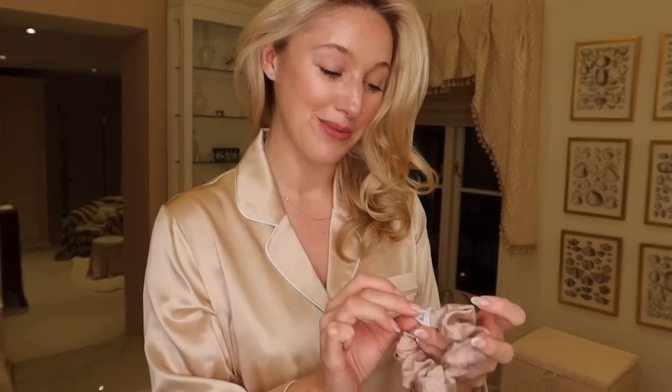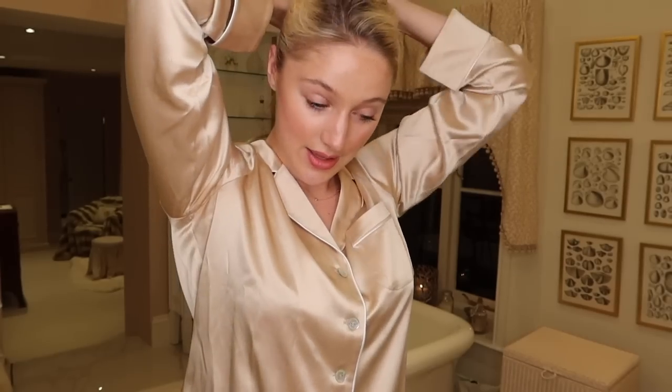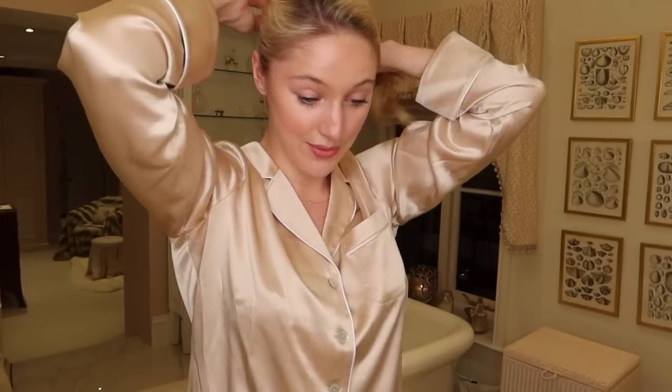This one is actually from Olivia Darcy. They are a gorgeous luxury women's wear brand. They do the most beautiful bespoke dresses. They're currently creating me a stunning dress for a race day, which is very exciting.